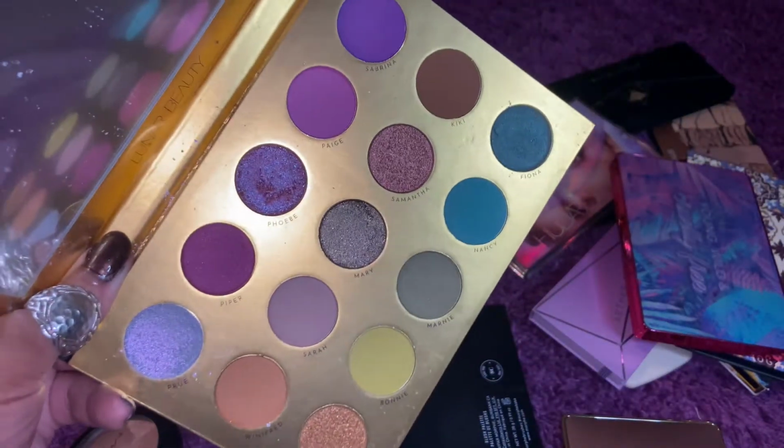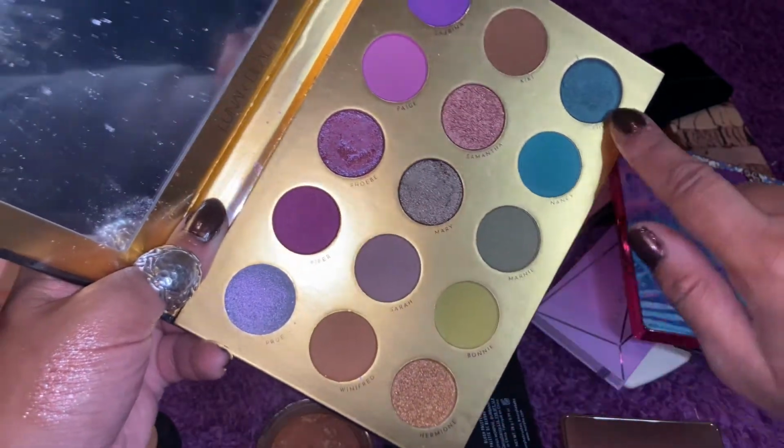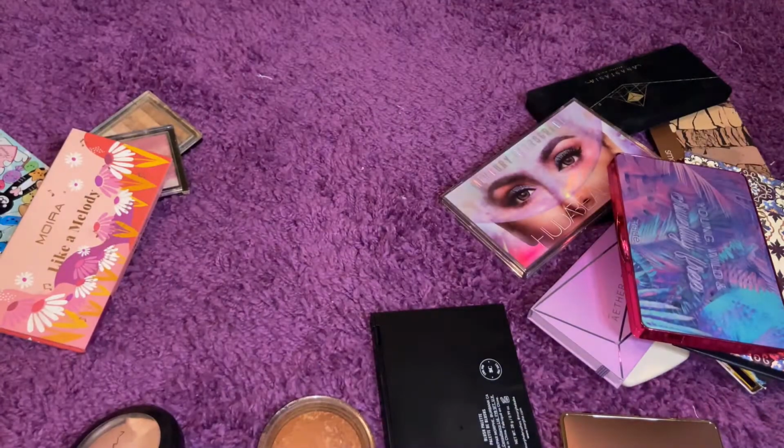I'm really excited to use this. I think it's going to be really pretty. You got your neutrals right here, your greens, and your pinks and purples. I mean, I could not ask for a better palette for me. So excited about that one. Excuse me, guys. I'm telling you, these allergies are outrageous.